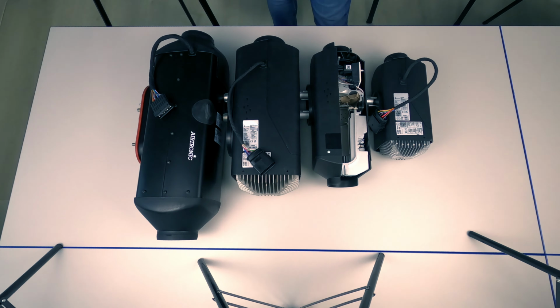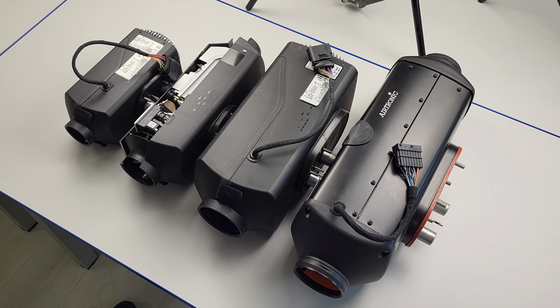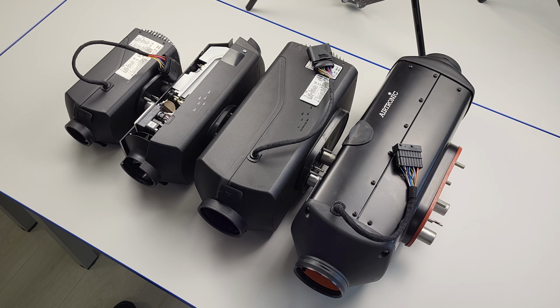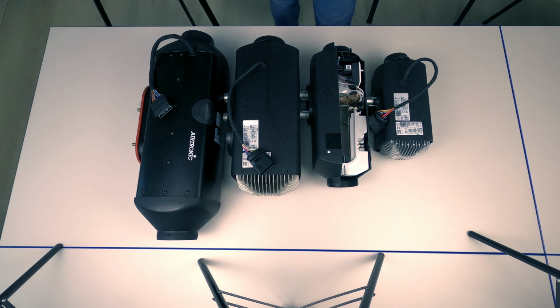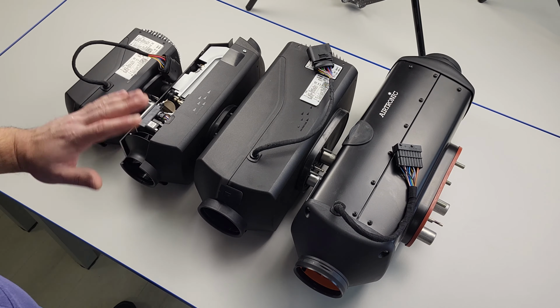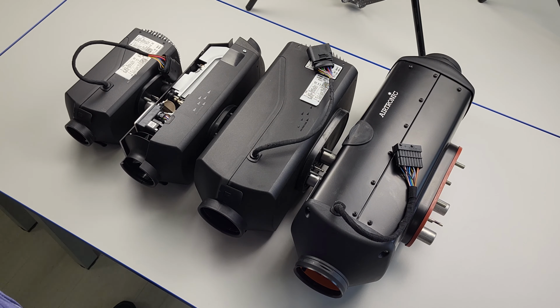Hello everybody, welcome back. Before starting today's video, I want to ask you a question. In your opinion, which is the most powerful heater from this? So these are all air heaters, diesel, gasoline, it doesn't matter because the power will be the same for the heater. If it's this size, it will be 4 kilowatts, no matter if it's diesel or gasoline.